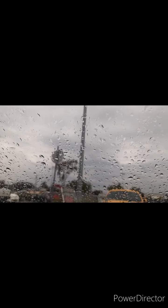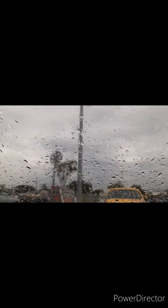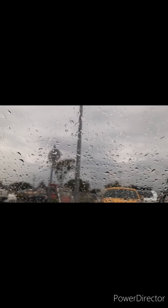So while I was inside, this happened. We had a downpour. So today it's supposed to be raining. You can see the ground, the grey skies. So looks like I'm gonna be painting on a rainy kind of day.